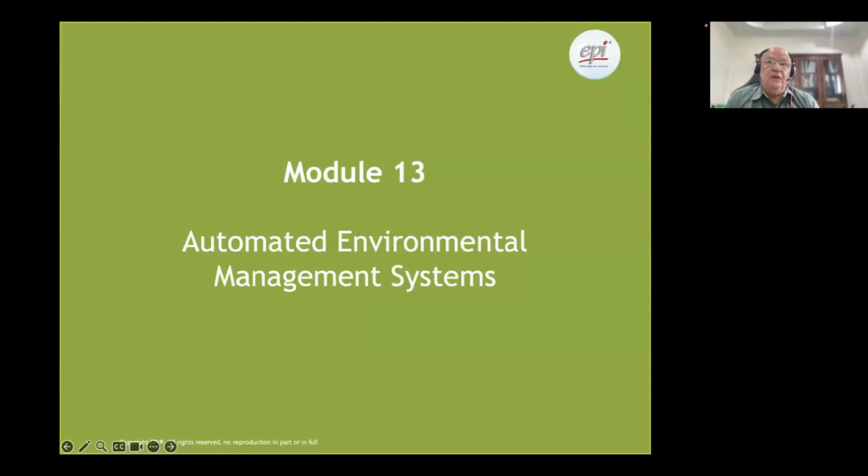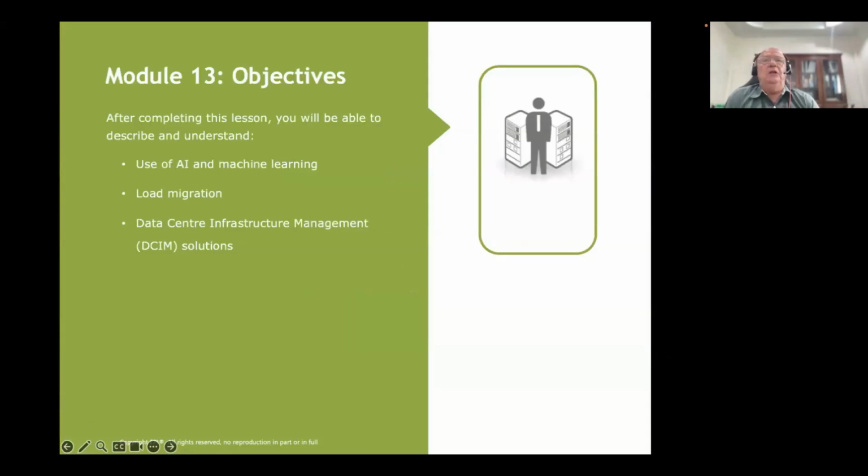Module 13 will go into the automated environmental management systems. Here we'll address the use of artificial intelligence, but also machine learning in a data center facilities environment. We will explain the advantage of IT load migration and the role of data center infrastructure management solutions, or DCIM solutions, when it comes to environmental sustainability.